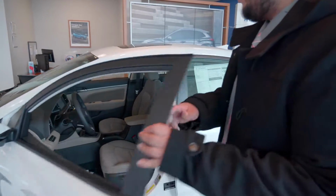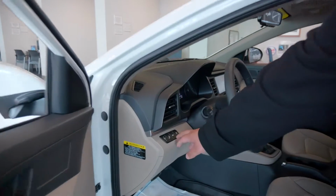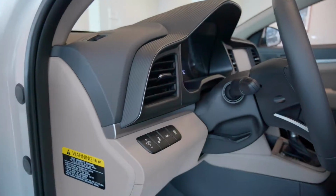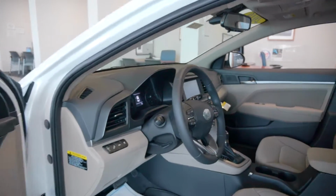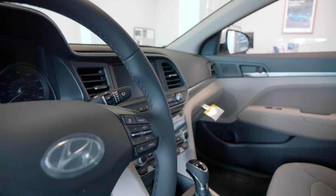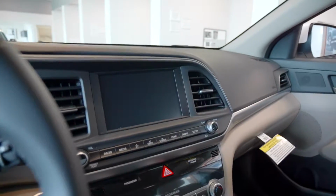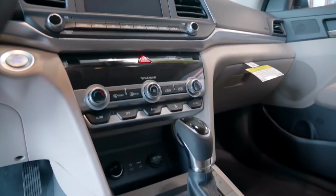We come inside right here. You have a couple safety features, again your blind spot. You also have your lane keep assist, so it helps you stay in your lanes. On your steering wheel you have your hands-free calling, cruise control, and then you also have your 7-inch display that has your backup camera and Apple CarPlay and Android Auto. Not a lot of brands offer their Apple CarPlay and Android Auto on their entry-level vehicles. Up top we have our tilt and slide sunroof.